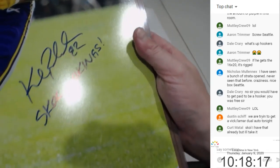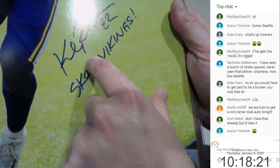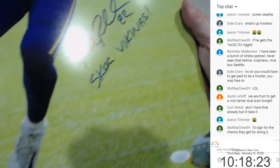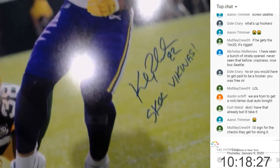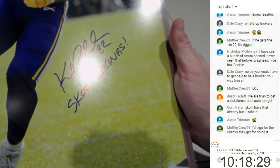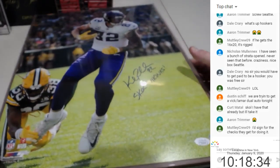Dude, that's wicked. There's your signature right on the green. Skull Vikings. Admire the fact that there's kicked up grass right here on the picture. You can see pellets of grass flying in the air, nowhere near the shoes. That's how hard Rudolph is running in that photo. That's sick. JSA certed CC14018.